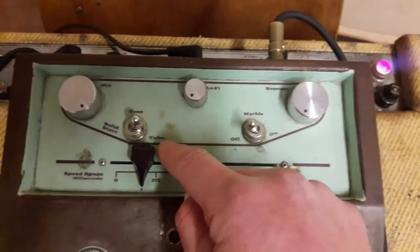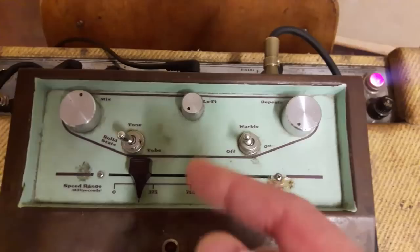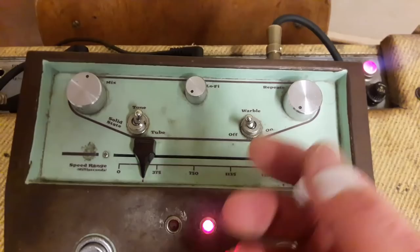Let me give you an example. I don't know if it's audible. Sounds almost exactly like the original signal. If I switch it to tube, you can hear it's a little, it doesn't sound as fat. It doesn't have the same frequencies as the original signal. It's a little more flat.